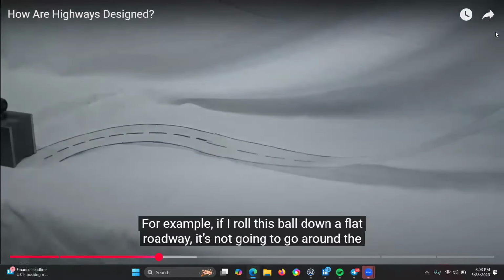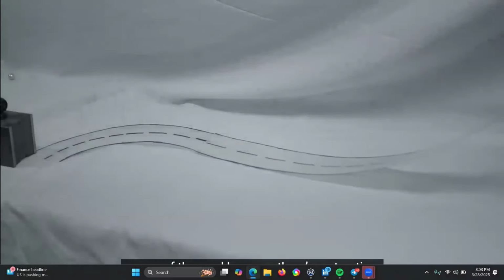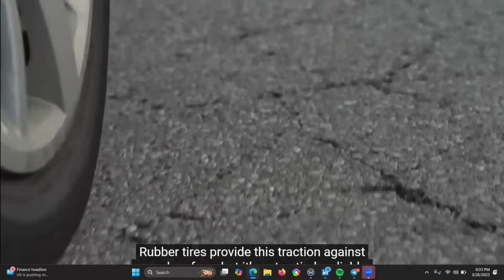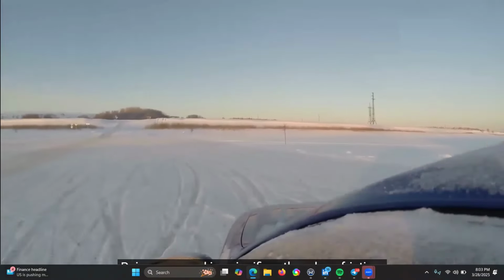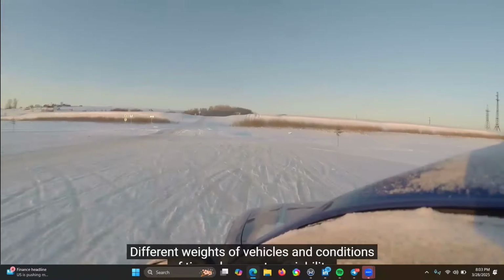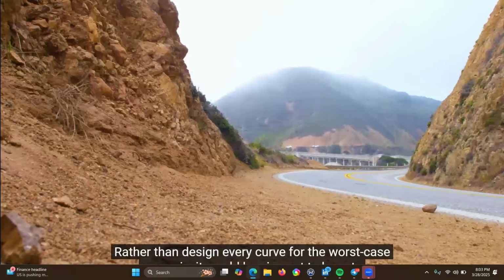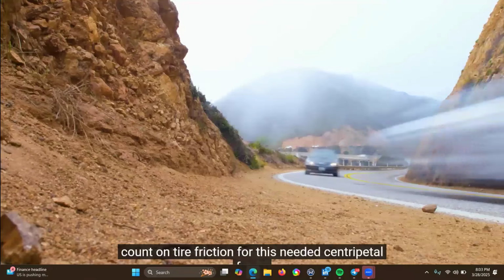For example, if I roll this ball down a flat roadway, it's not going to go around the corner of the road because there's no traction. Rubber tires provide this traction against the road surface, but it's not entirely reliable. Rain, snow, and ice significantly reduce friction. Different weights of vehicles and conditions of tires also create variability. Rather than design every curve for the worst case scenario, it would be nice not to have to count on tire friction for this needed centripetal force.